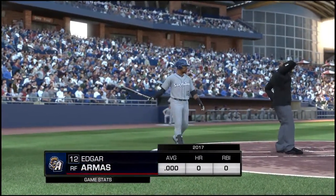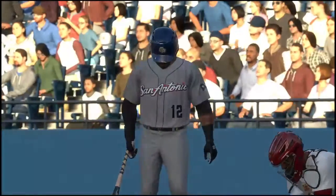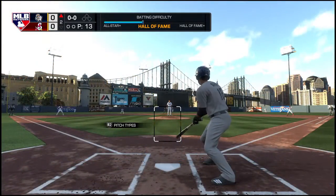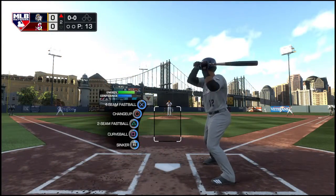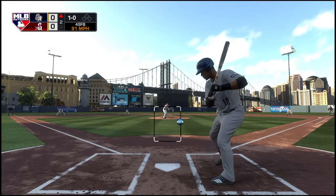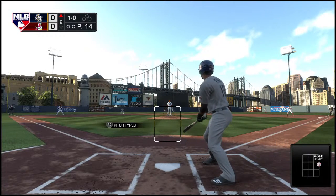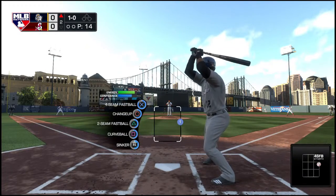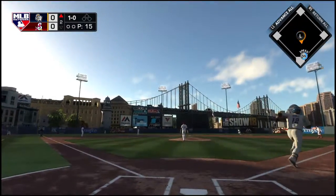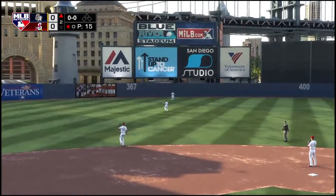So here's the cleanup hitter, Edgar Armas. He'll get to take his first cuts here. Right fielder, Edgar Armas. First pitch coming. Here it is. And he lays off there, 1-0. Lifted in the air out towards left center. Ryder over to his left. Makes the play, 1 away.